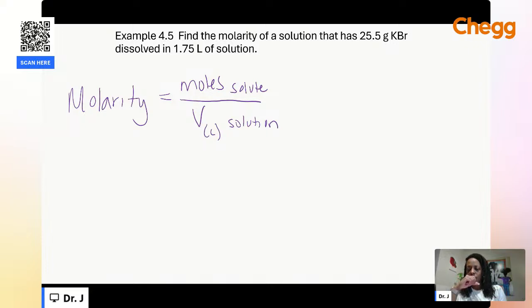In this question, it's asking us to find the molarity of a solution that is 25.5 grams of KBr dissolved in 1.75 liters of solution. For this particular problem, we have the volume, right? This represents our volume of solution. I'm solving for my molarity, so that's my unknown. And I'm given this information about grams. Well, how does that help us?